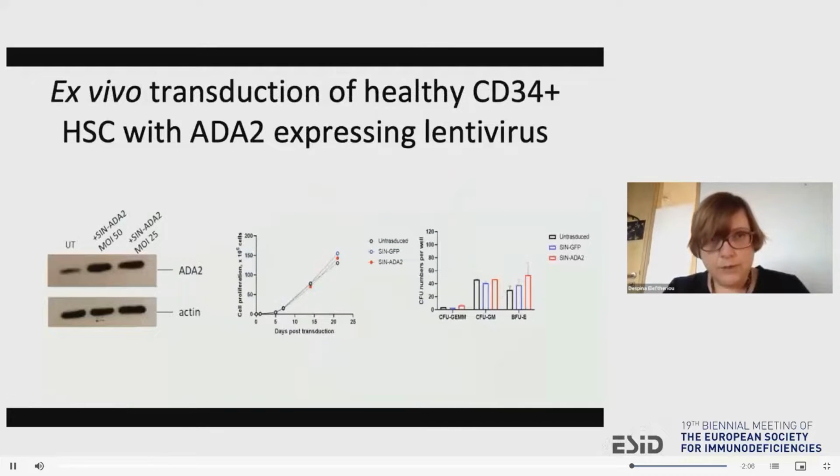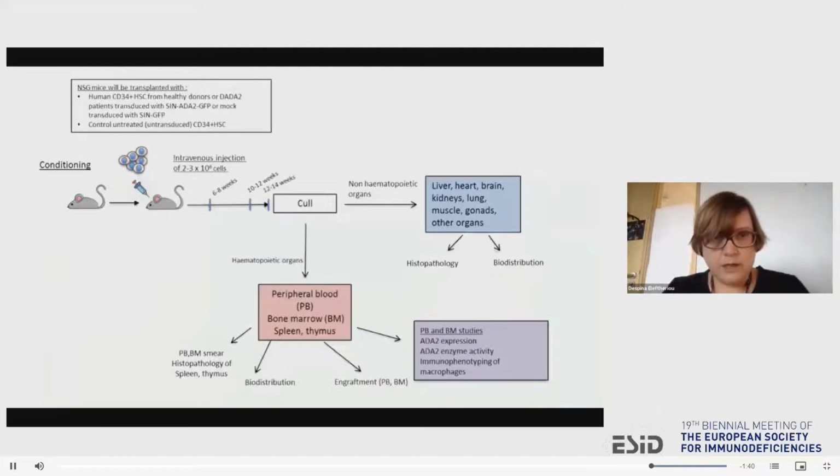These are preliminary experiments looking at healthy cells, and you can see transduction increases the protein expression using different MOIs. And very importantly, looking at cell proliferation assays and also CFU numbers in different lineage cells, these are maintained. So the cells following transduction have an increase in protein expression for ADA2, but also importantly maintain the stem cell properties.